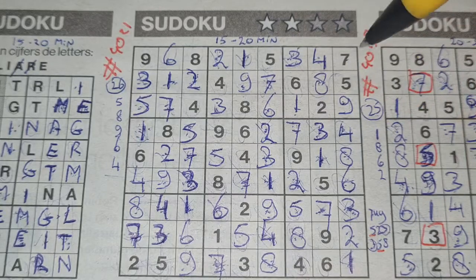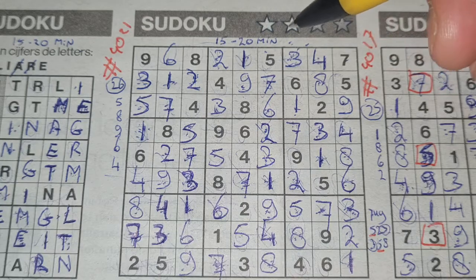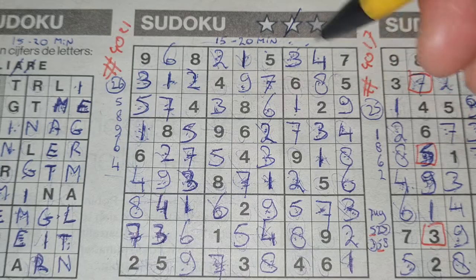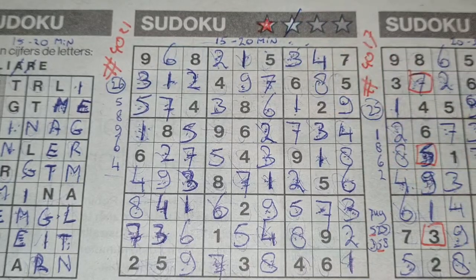Finish in 12 minutes. Wow, surprised. 15 to 20 minutes I need, and I've solved this in 12 minutes. So is this really a 2 stars? No. Let me give this a 1 star, because I'm faster than 15 minutes, and I like this one. Yes, I really do. Do you think so?